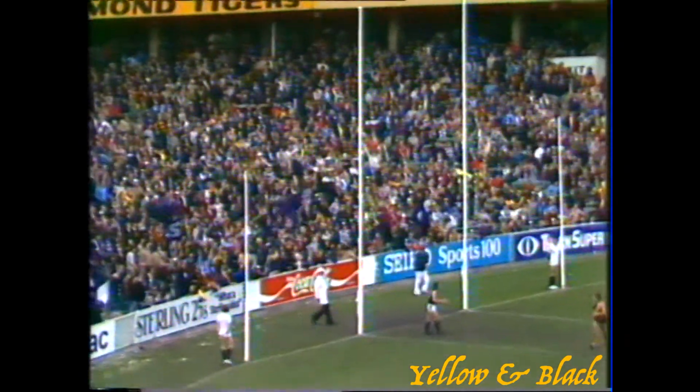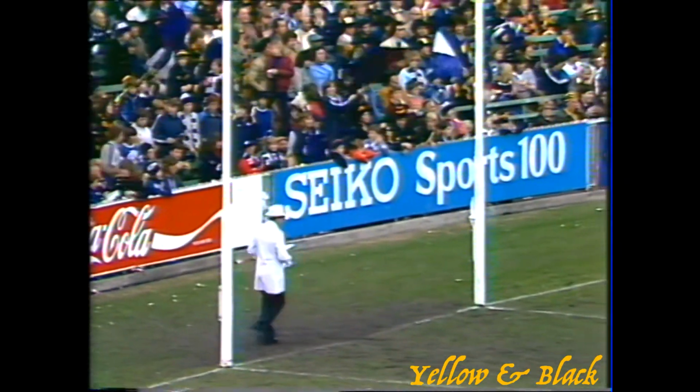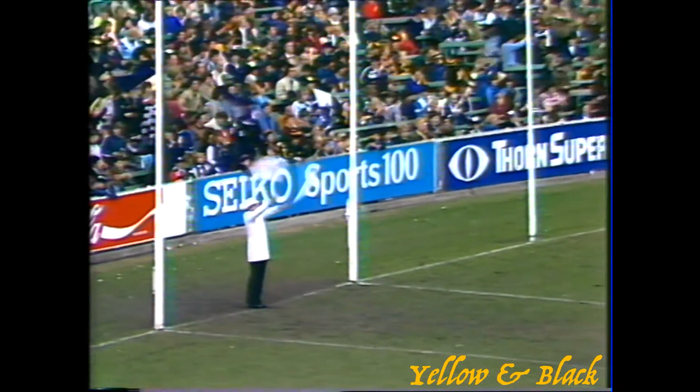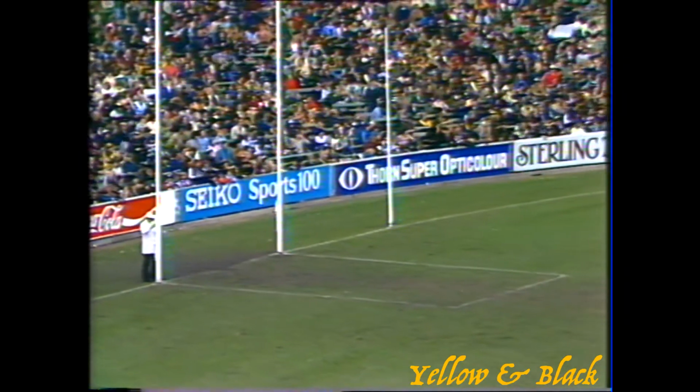Buckley left foots it through for Carlton's 4th goal. He kicks his first goal. The big league scoreboard changes to show that Carlton are now 4 goals 8, 32, and Richmond 10 goals 9, 69.